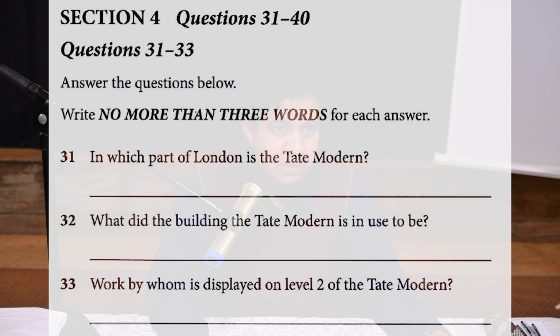Housed in what was a power station. So, power station will be the answer. Clear? Good. Let's go on.